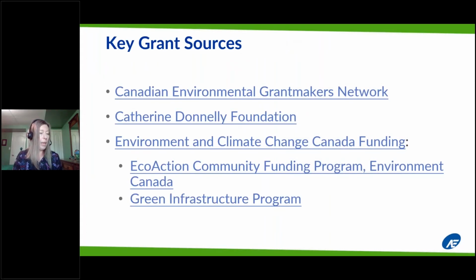Some grant sources that we have. Just quick key grant sources. I encourage you to go on the Canadian Environmental Grant Makers Network, the top bullet here on their website. It's a search engine for environmental grants. You can type in what sort of filters you want to put in there to see if there's any grants that apply to your project specifically.